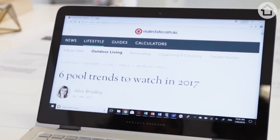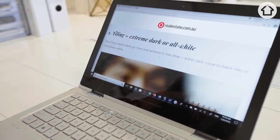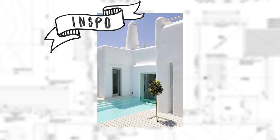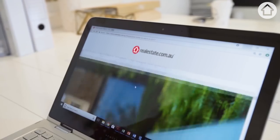I found 6 pool trends to watch on realestate.com.au, and I think that I'm kind of nearly there. So the first trend is tiling. I do plan on tiling the water's edge of the pool, and I'm going to go for the white tile because I want to have that kind of really natural looking watercolour, which is like a beach or like the sea. So another trend they're talking about here is mineral water, and I have heard about it.